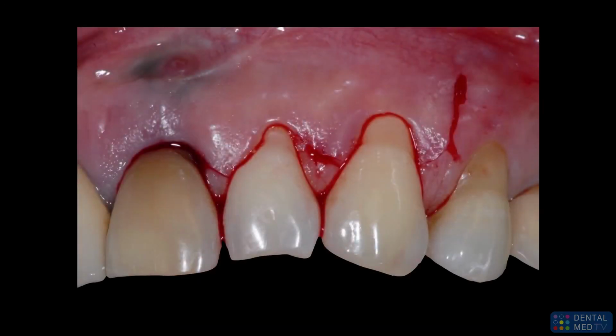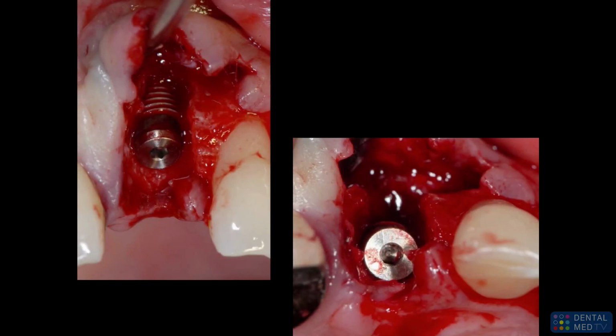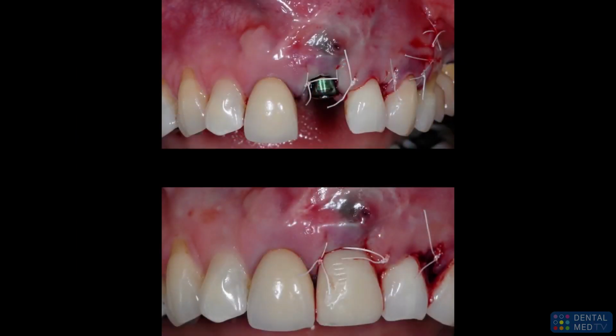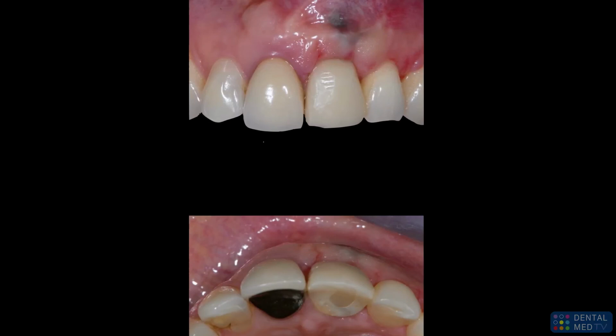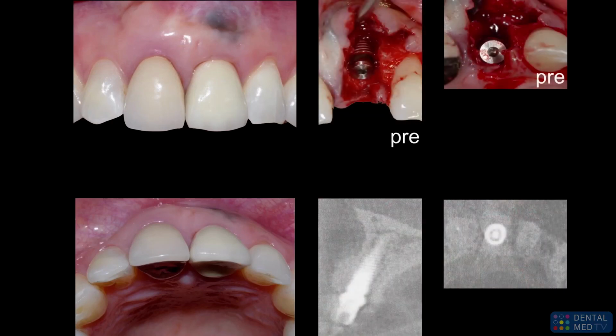The flap can be designed according to the principles of periodontal plastic surgery to advance the buccal soft tissue. The tooth can be taken out, the socket cleaned, and the implant placed in the proper aesthetic position. Then the regenerative procedure is performed and a screw-retained temporary crown can be placed on top of the implant. Here is the healing at 2 weeks, no more fistula. And this is the result at the end of treatment compared to the initial situation. And here is the cone beam CT scan at 6 months, at the time of placement of the definitive restoration.